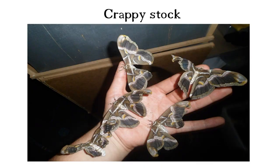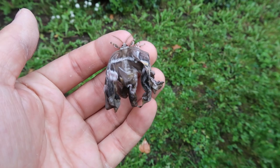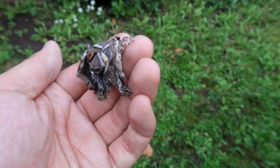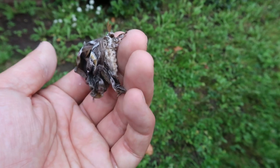Unfortunately, not all bloodlines of Samia ricini are that nice. Some of them are horribly deformed due to inbreeding. If you want to breed this species, it's important to get a strong and healthy bloodline from a competent breeder. Recessive traits due to inbreeding make the animals weaker and smaller. During the production of this video, unfortunately, I obtained such a bloodline. What you're about to see could be a little bit shocking or disturbing.